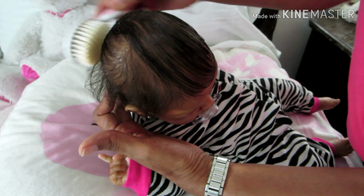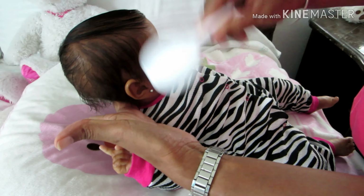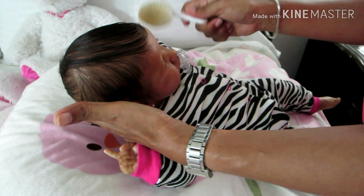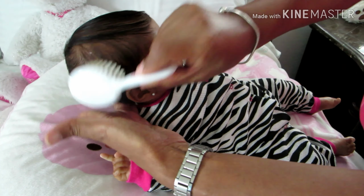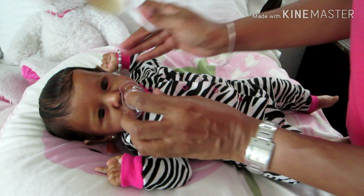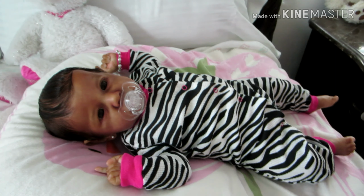on eBay, and she was there for a while, maybe 2 weeks, 3 weeks, and then one day I got a notification that she was reduced, and she still was a bit more than I wanted to spend, but at this particular time I had an idea that she was a really good deal, a really good buy. I could see she was very good quality, very nicely painted, a beautifully made Reborn doll.